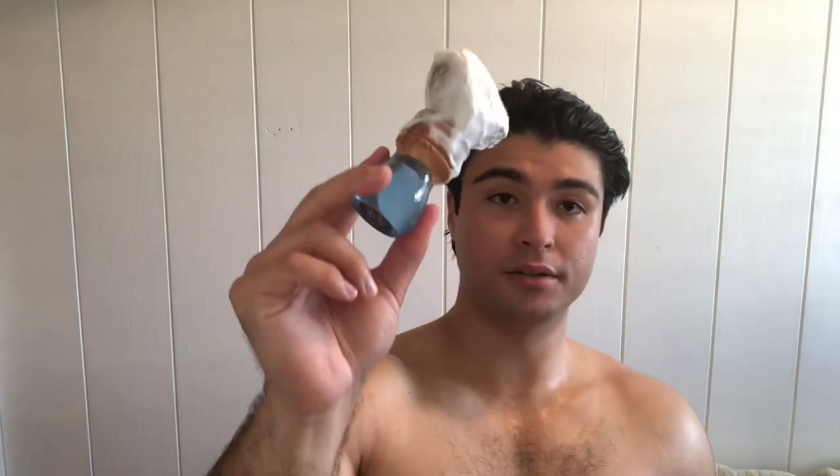So, I'm going to keep the rest of the lather in the brush for the back of my neck to get shaved with. But here's the brush one more time. I'm going to clean off the handle a little bit. There we go.